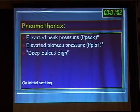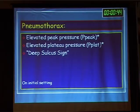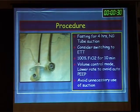Okay, how would I do it? Pneumothorax occurs when there is elevated peak pressure. Pneumothorax occurs in the ICU setting when there is elevated plateau pressure. So suddenly, if there is elevation of these numbers, look for pneumothorax as well, because these are the signs of pneumothorax. And also, I'm sure all of you know in the intensive care unit how to make a diagnosis of pneumothorax when the patient is in supine position: you are going to look for the deep sulcus sign.